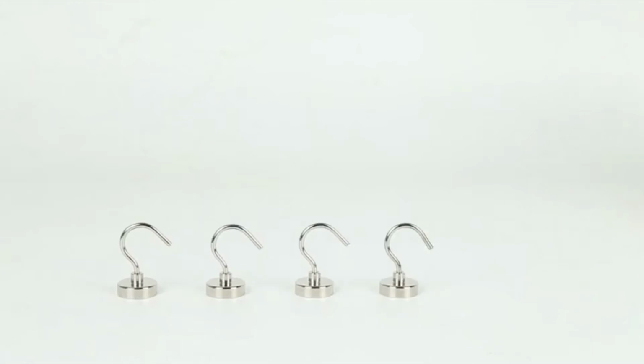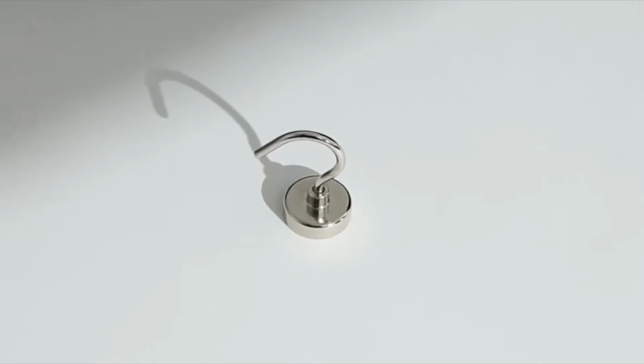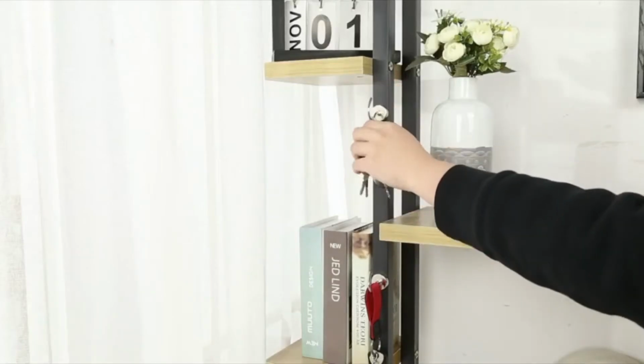You can put your hat on them. You can hang items on them. It's a perfect way to declutter the floor and just put things up on the wall. Note of caution though, don't hang anything off the ceiling, and don't put your hooks on the ceiling. So buy magnetic hooks. They will save you a ton of space, and they will make your cabin actually look big, and at least make it not look smaller.